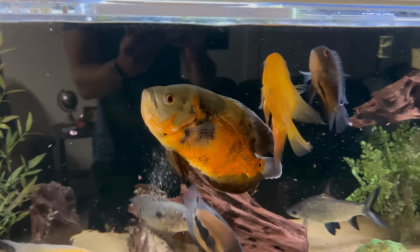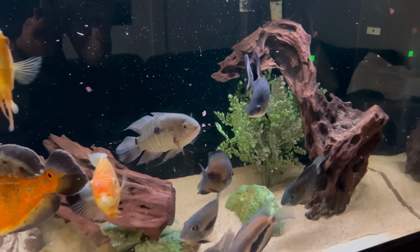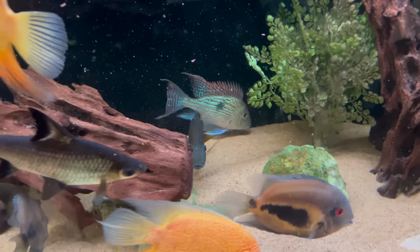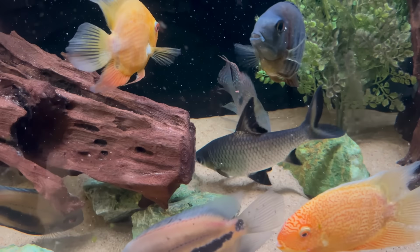So really fun tank to watch, and these guys are really big and getting bigger, and they're going to get a big upgrade. Geophagus finni is always sifting the sand. I love Geophagus because they clean up the sand for you and are constantly scouring for any uneaten food.